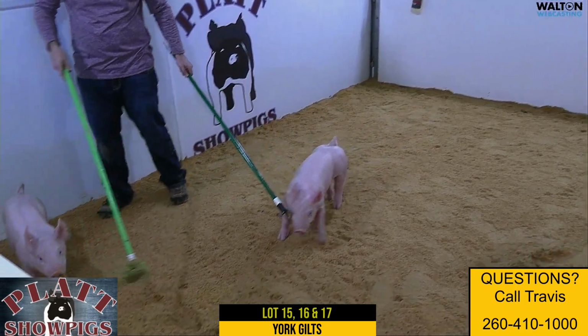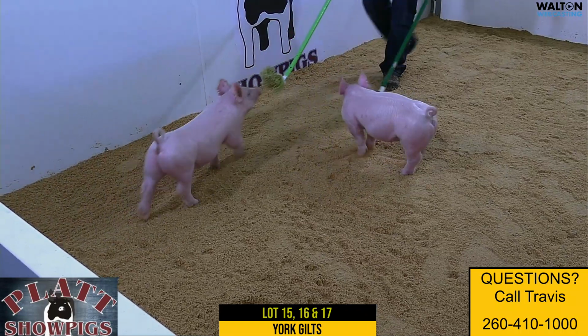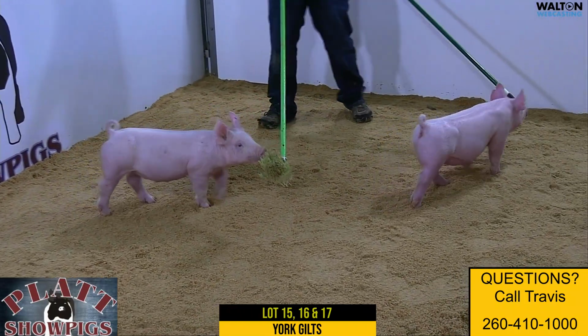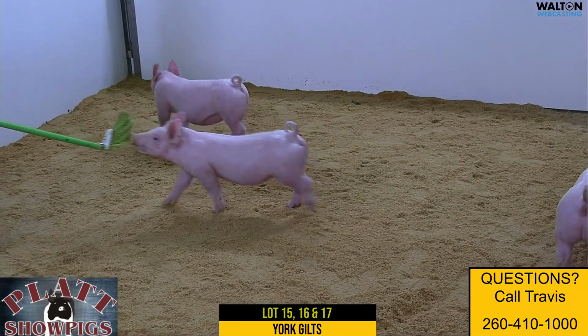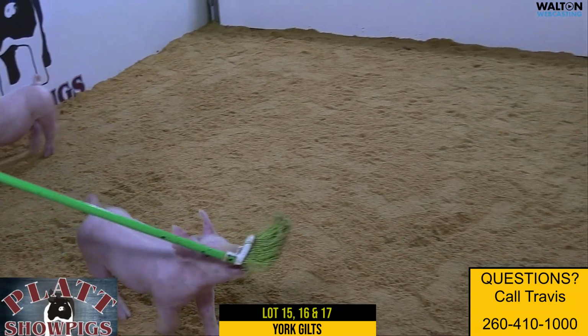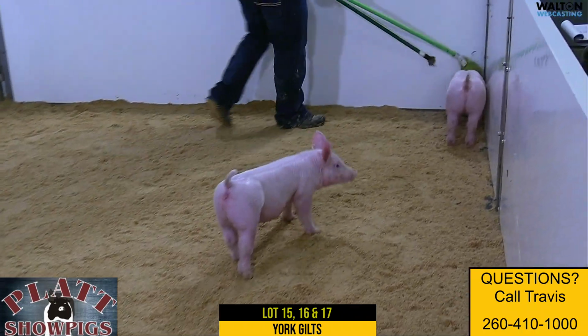All right, we're on to our first pen of Yorkshire gilts. These would be lots 15, 16, and 17. These are 74 litter gilts that we own with Austin and Bree. And, just a gilt litter here, but these three gilts are going to do enough for this litter. If we had a whole full litter of them, man, it would be even better. But these three are incredibly, incredibly good, and we're excited about what they have to offer.